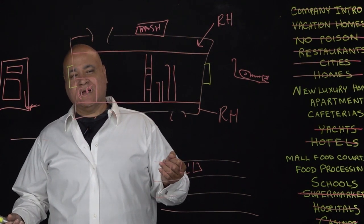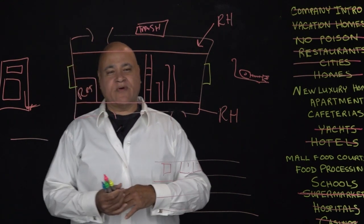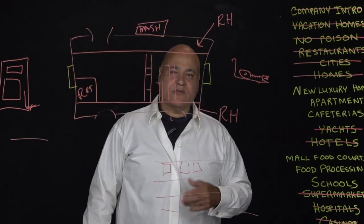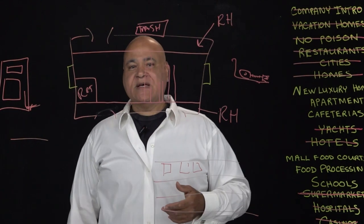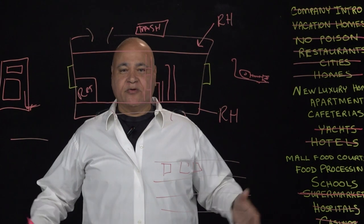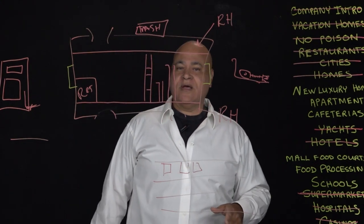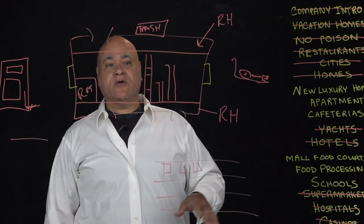And right now, a lot of hotels in cities are starting to get inundated with rats. The reason is that the rat population is steadily growing, and they're starting to push out and go to areas they normally wouldn't go. Also, hotels are getting older. A lot of hotels are old.